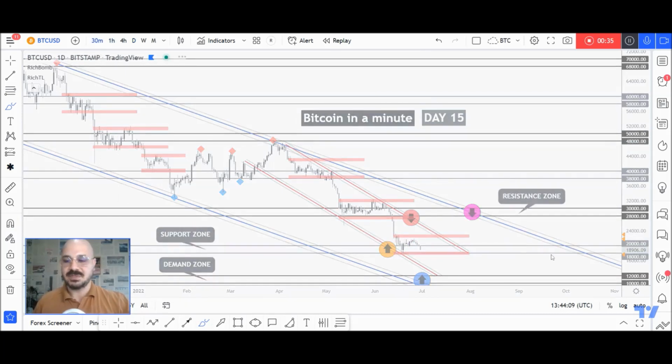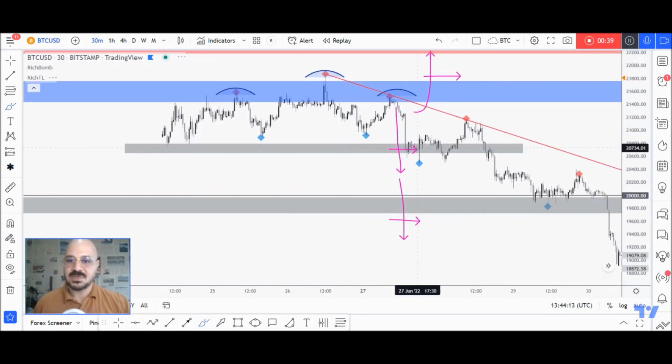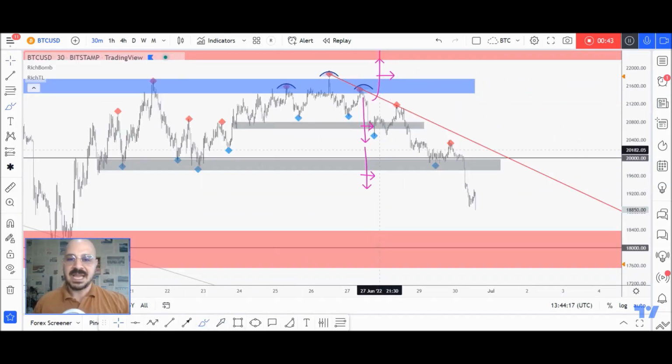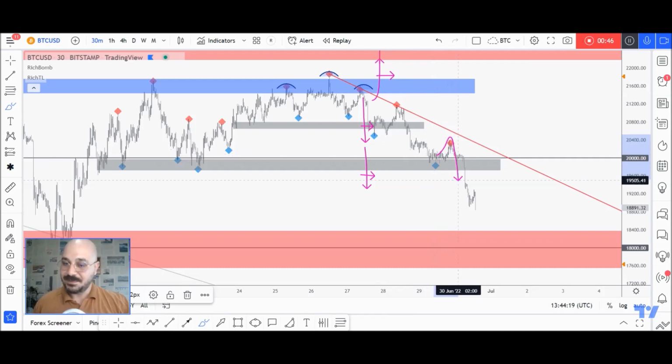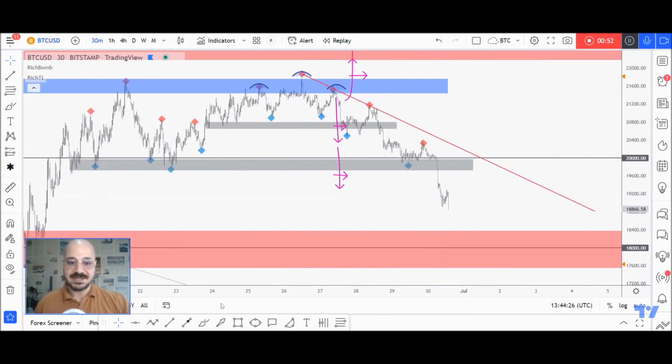If you zoom into M30 time frame, as mentioned yesterday, the bears took over from a short-term perspective after breaking below this neckline, which I highlighted like 3 days ago, and now the bears took over from a medium-term perspective by breaking below this neckline or the 20k as well. So we are bearish, prices making lower lows and lower highs, right? Trading below this trend line.